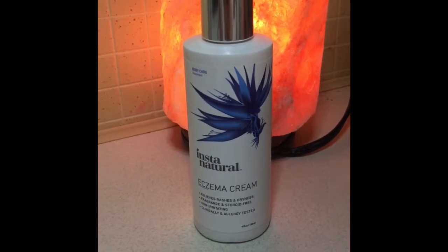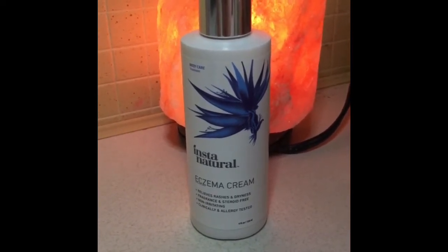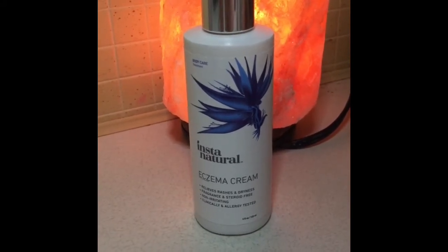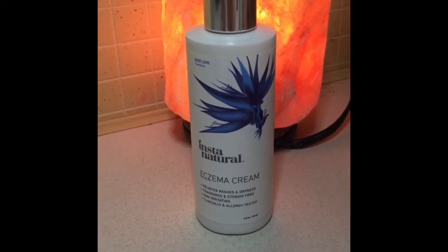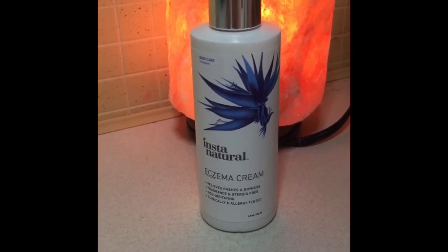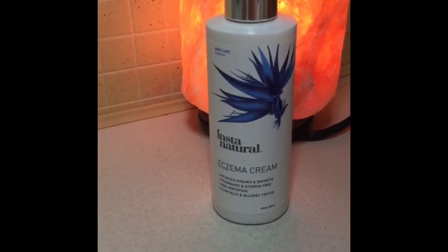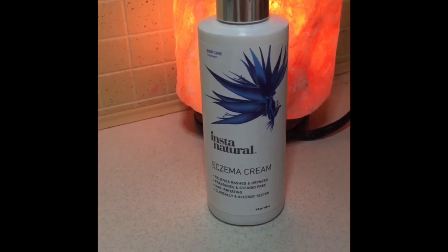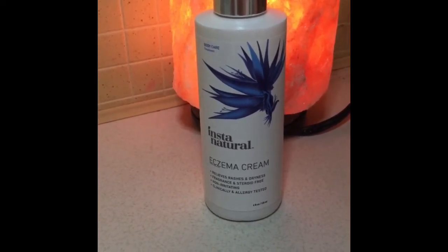I love Insta Natural. They always have the greatest products with the most natural ingredients. This one is really easy. You just apply to affected areas as needed and as many times as you need to, and it's just really good. If you need something to cure your eczema problem, I really recommend this one.